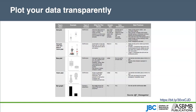Well, if you have a small n, it's best to show each individual point by plotting the data using a dot plot. If you have a large number of data points, then I would recommend using a box plot or violin plot. Make sure in the figure legend you also describe the number of independent times the experiment was performed and whether you looked at biological or technical replicates.